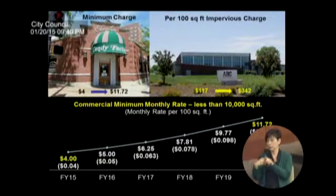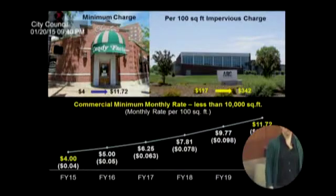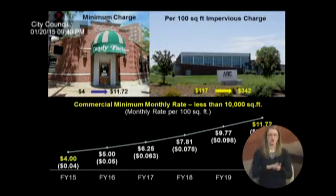All city properties pay a stormwater utility bill. All school district properties pay. All commercial and residential properties pay a stormwater utility bill, just like they pay a water, electric, and sewer bill to operate and maintain their infrastructure.